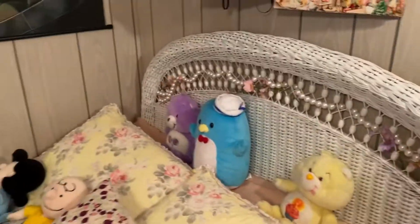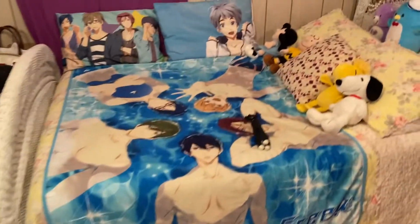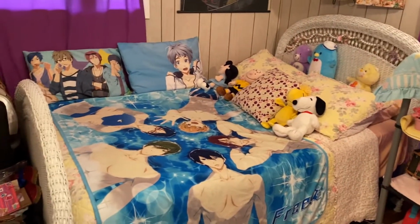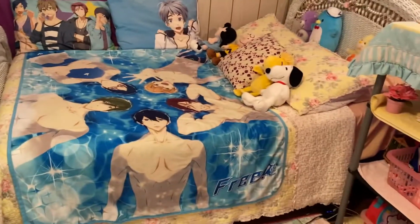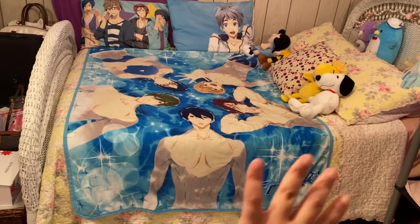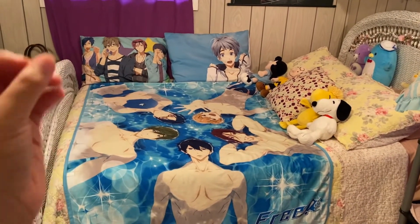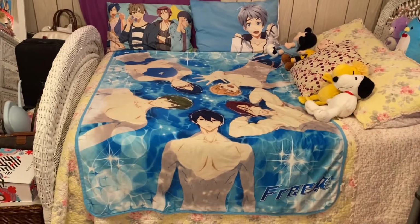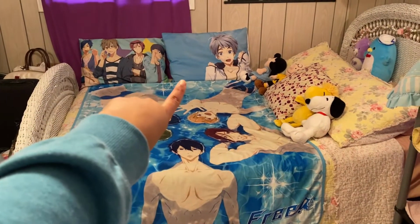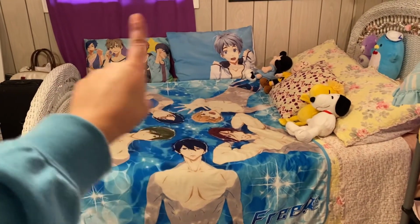Okay, and then we got the bed, another very cute place in my room, and I have the tripod on the bed. The bed has this Laura Ashley yellow, green, and pink kind of quilt. It's double-sided, but I always have it on this side. I have my boys, Free! Iwatobi Swim Club, which is my favorite anime. I love Free. So I've got this blanket that I got from a local anime shop. The pillowcase I got for Christmas off Amazon one year. And that pillowcase, I'm pretty sure is a bootleg. This one is official, but that one I'm pretty sure is a bootleg.